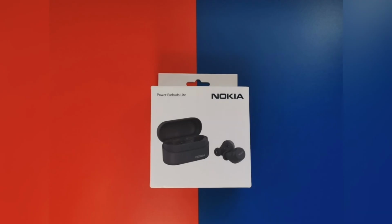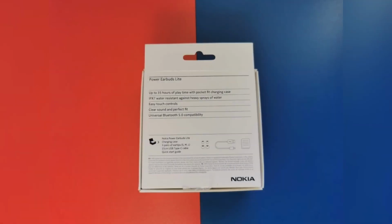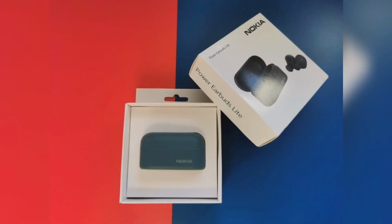Now something special. We also got a Nokia Power Earbuds Lite, or BH405, for a test. These are the same as the Nokia Power Earbuds but with just a smaller charging case battery. The box is pretty simple, and besides the buds, it contains a USB-C charging cable for the case, L and S ear tips, and a simple guide to help you start listening to music through your Power Earbuds. We got the buds in a nice blue color and will be testing them in the next period of time.